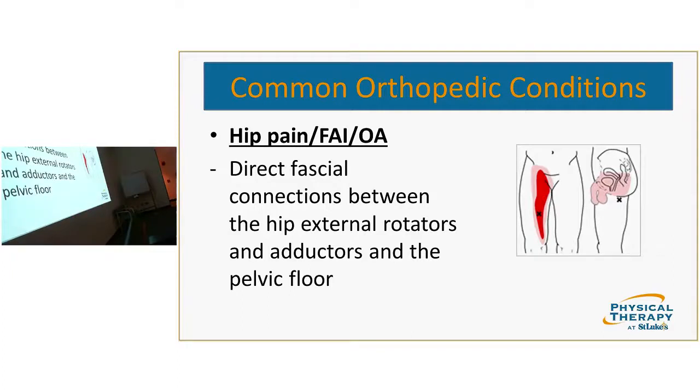So we find this a lot. If I have a patient with any type of pelvic floor dysfunction, any type of pelvic floor pain, I'm always going to check out their adductors. So just something to keep in mind, because they share that sheath of fascia. So you release that, and often it can help to release some of the other internal pain that they may have as well.